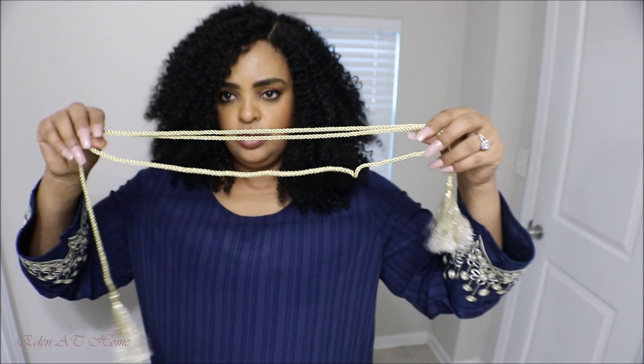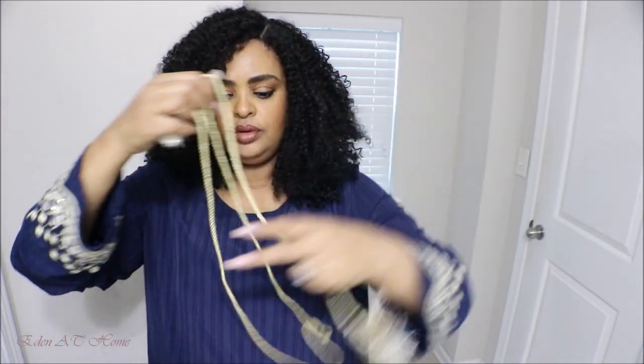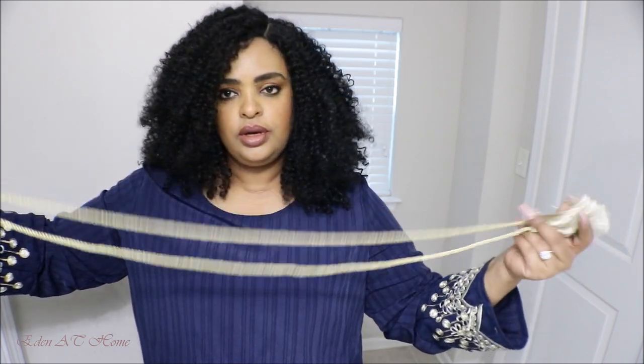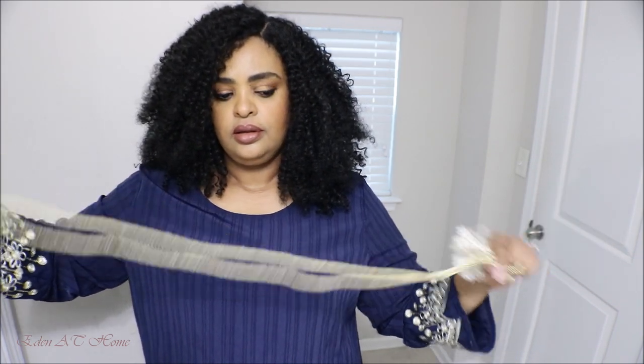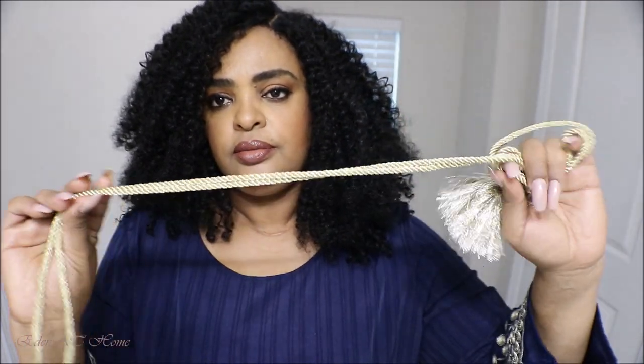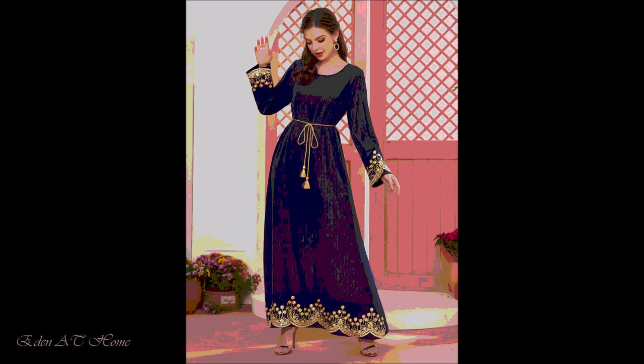Alright guys, the belt looks like this. So if you like a belt, you can use it either way. It's also very shiny gold. Okay, this is the model.